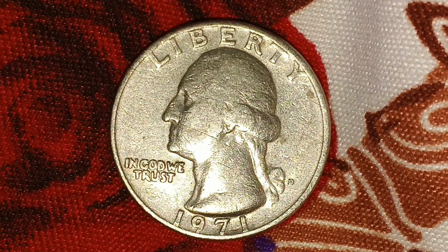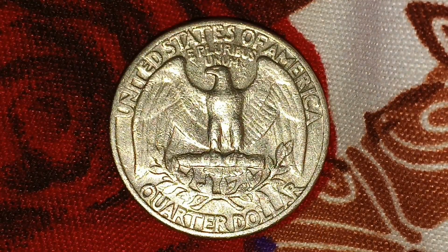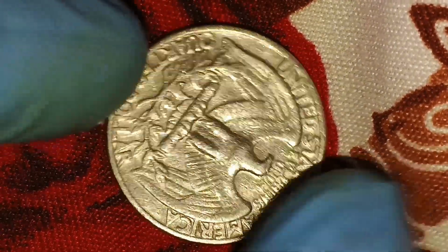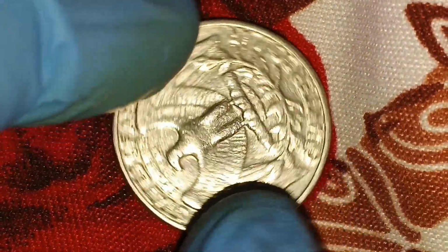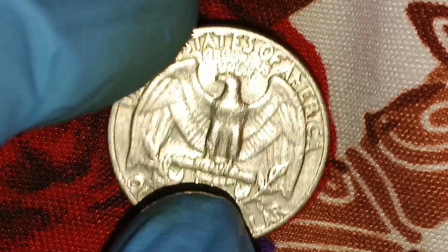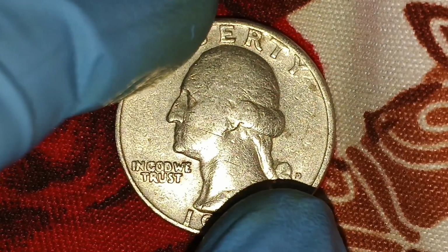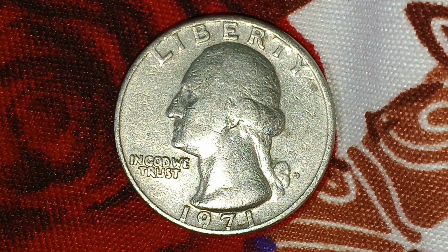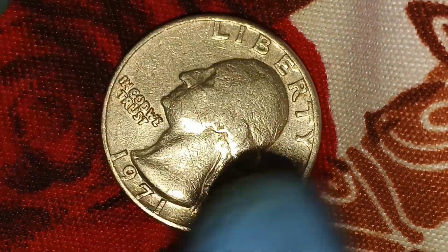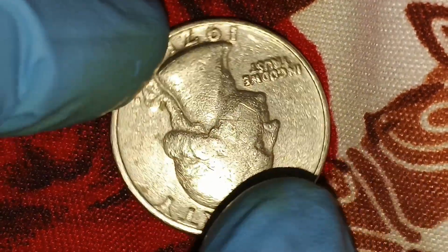planchet. Now listen closely. There are confirmed reports of a 1971 D Washington quarter that was struck on a silver planchet instead of the usual copper-nickel clad. Why does that matter? Because the U.S. Mint officially stopped using silver for quarters in 1964. But sometimes leftover silver blanks from earlier years accidentally made their way into the press machines. If a 1971 quarter was struck on a silver blank, it would be a major transitional error.